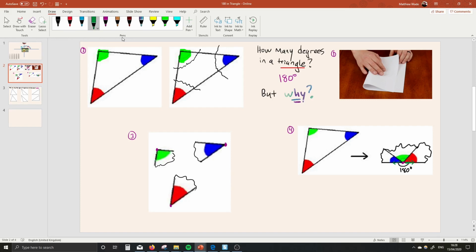Okay, now because that's going to be the main question I'm going to ask you in the poster you're going to make, I'll say it one more time. Since when you put the points together on the triangle, the 3 points come together and they make a straight line along the bottom, and there's 180 degrees in a straight line, it must mean that there was 180 degrees altogether in the 3 points of the triangle, which is the most important thing of today's lesson.